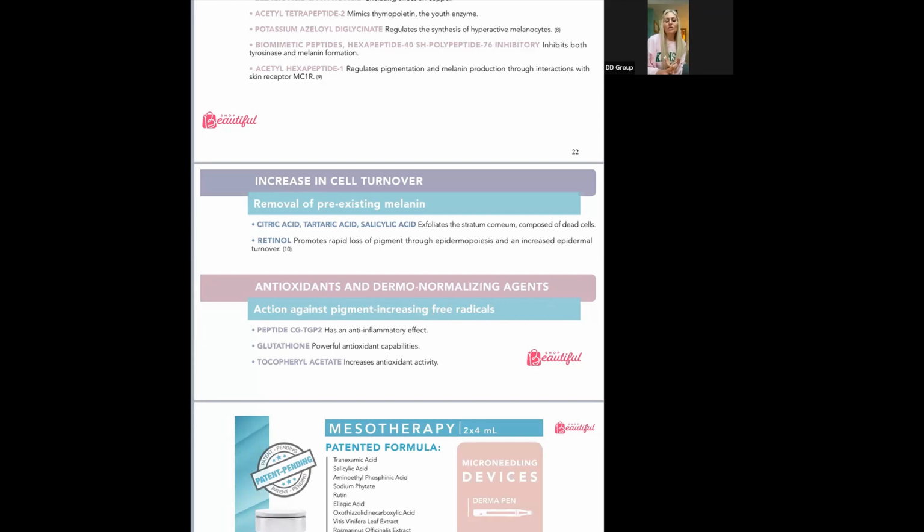So as we know, when we do any sort of microneedling, we're encouraging a faster skin cell turnover, especially if we're mixing it with various mesotherapies as well. But if we add in the likes of our citric, our tartaric, and our salicylic acid, that's going to really help exfoliate that top layer of the skin and those layers of dead skin cells that are preventing our new skin cells from coming through. We're also going to throw in our retinol, which is there to help increase that epidermal turnover and improve the condition of the skin at home as well.